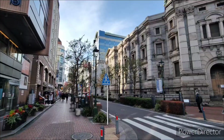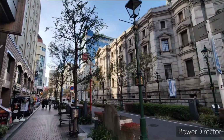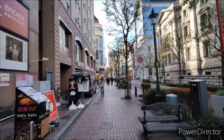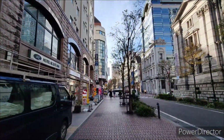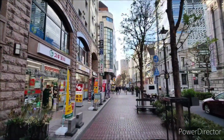The towering skyscrapers that punctuate the skyline are a testament to Yokohama's modernity. Bashamichi effortlessly integrates the old and the new, creating a harmonious coexistence of tradition and innovation. Gaze upwards and you'll witness the architectural dance between the historical and the cutting edge.